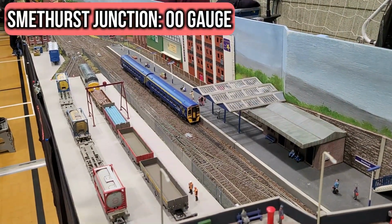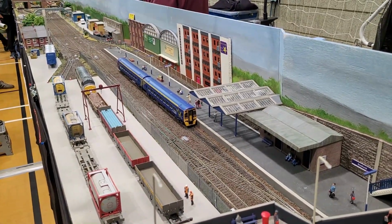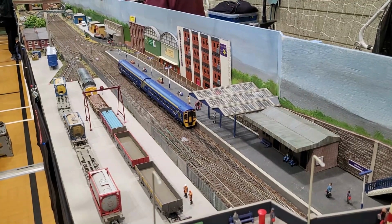Smethurst Junction, a double O gauge layout by the Hazel Grove Model Railway Society and set in the northeast of Manchester during the privatisation of the 1990s.